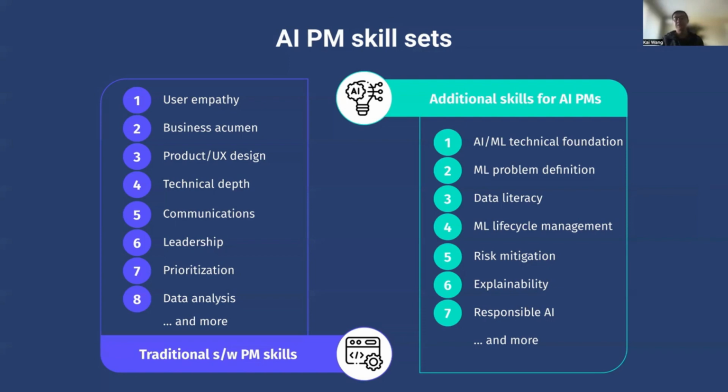And the risk mitigation, your machine learning systems will make mistakes. That's just the nature of machine learning. When that happens, do you have a fallback plan? And also, risk management also applies to the project management side of AI product development. Because the AI product development life cycle is very iterative, is way more complicated compared to the traditional software development. So how do you manage that AI project efficiently?